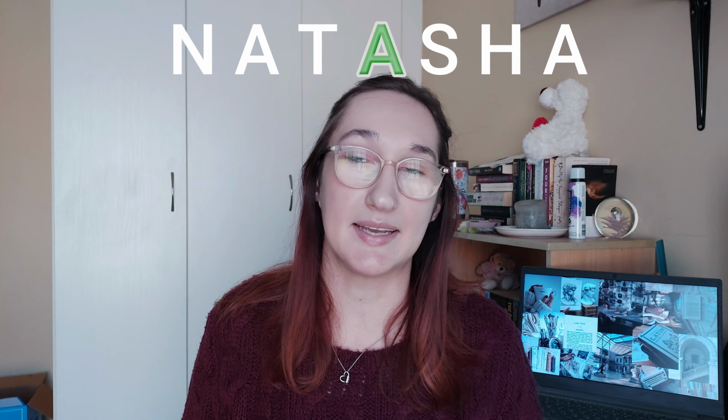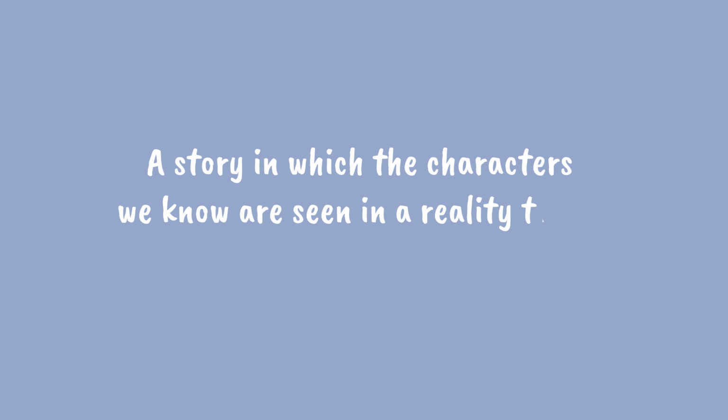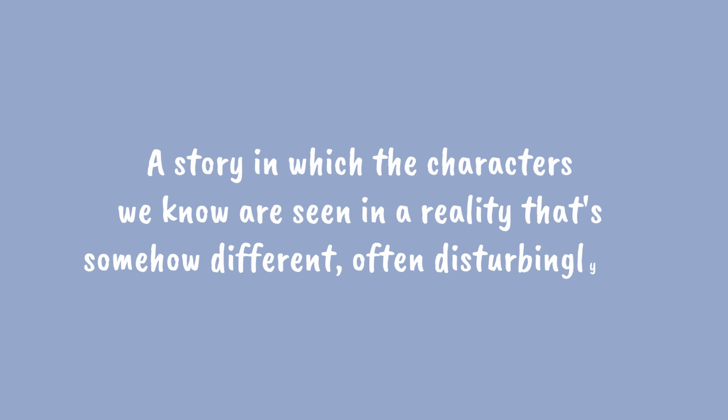It's witty. The next trope is Alternative Universe. Alternative Universe is a story in which the characters we know are seen in a reality that's somehow different, often disturbingly so. The first book is Ready Player One by, what's his name? Ernest Cline. In this book we follow Wade, and he lives in like an alternative universe where everything is a utopia, basically. The world that he currently lives in, like the real world, is very messed up. It is after climate change just wreaked havoc on the world and everything just went to crap.